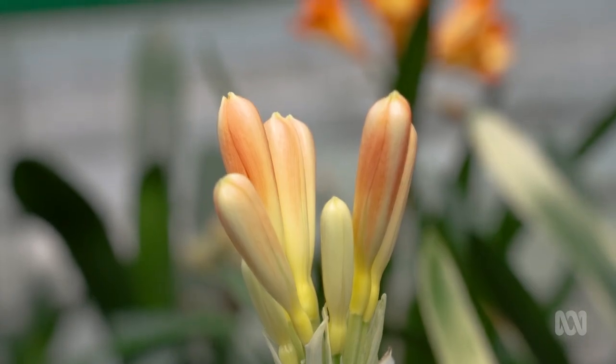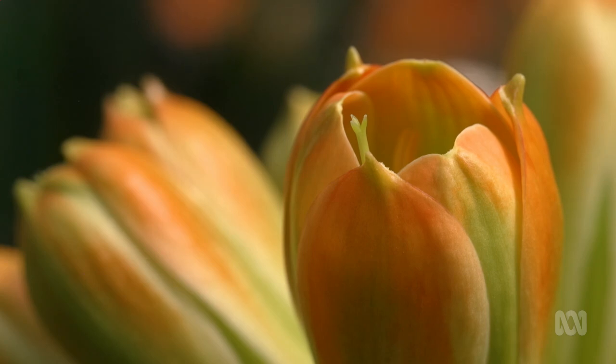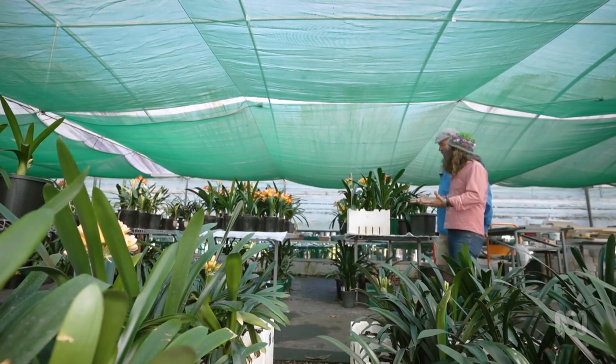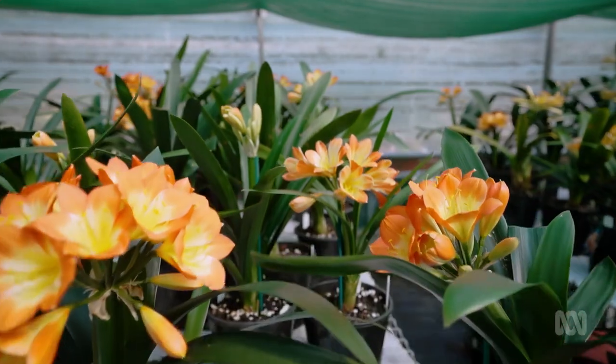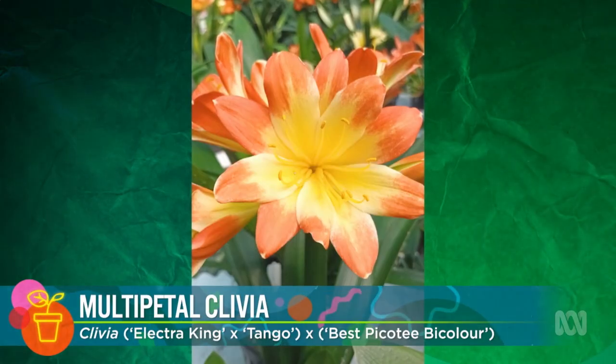And being the king means Peter gets to choose favourites. So, Peter, I believe each year you pick the one. What's that all about? What I'm looking for is the most outstanding plant of the year, something that has punch, something that has the best breeding potential. For instance, it's a multi-petal. I think it's going to be the one this year.